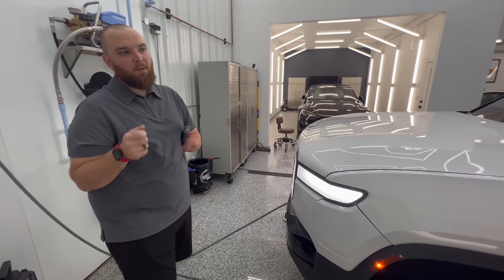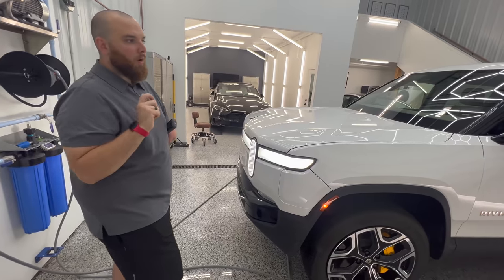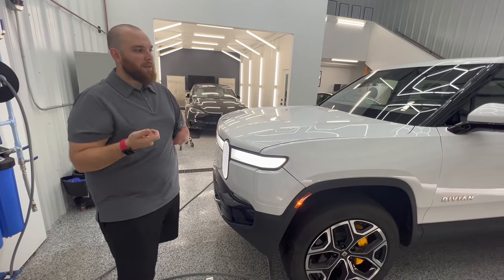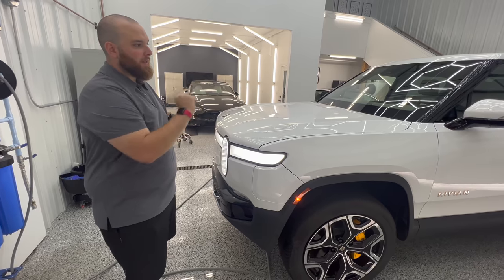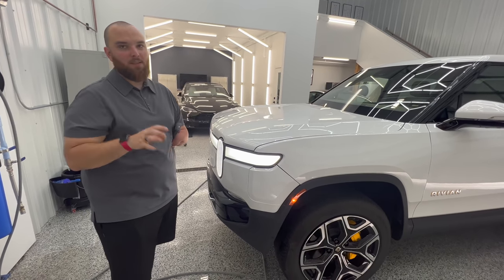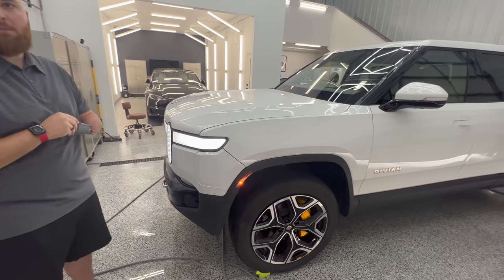So what I would say is there's good and bad with what's happening here. They are actually going in and doing some quality control, looking for dust nibs, looking for defects like that. Problem is they're just not finishing them out. Normally, something like this, we'd need to go in, compound and polish that. That takes hours and hours of time. When you're mass producing vehicles, that's very, very tricky to do. Yeah, makes sense. But I think they took the right compromise.